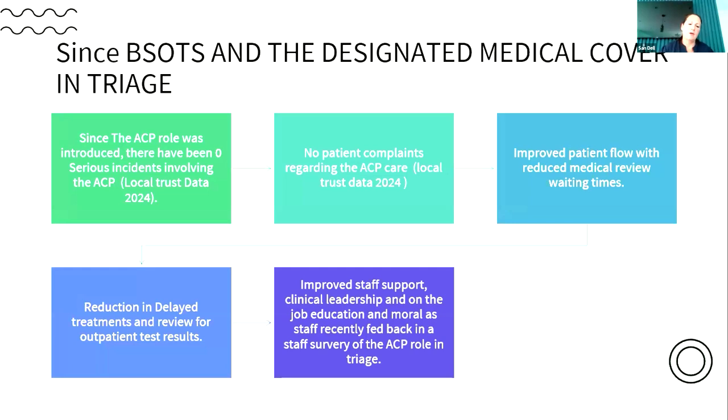I think people often ask, have there been any serious incidents involving your care practice or your decision making, and there's been absolutely zero. Bearing in mind there were 5 prior to all this coming through, so that's been a really good trust improvement. There's been no patient complaints regarding my particular care or the ACP care.